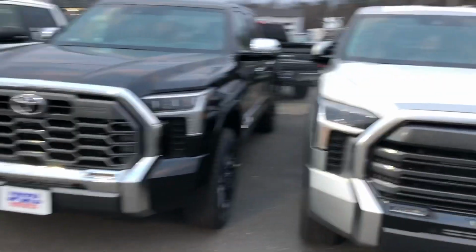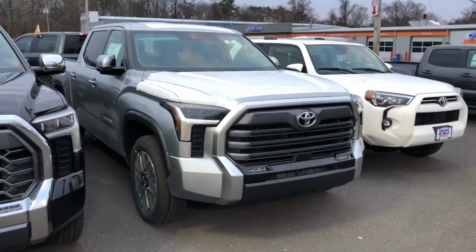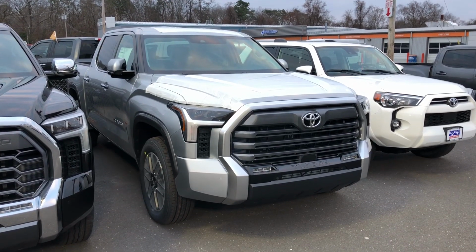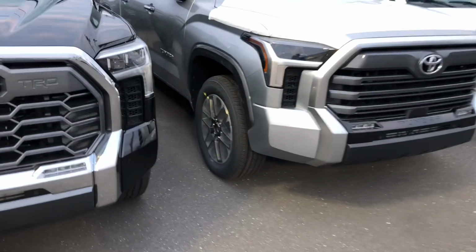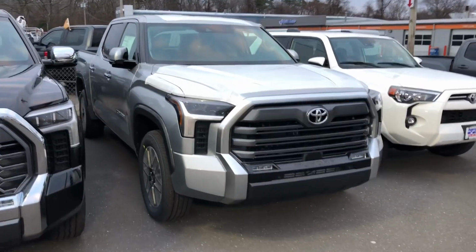So last but not least, we have a brand new Limited. This is actually good because we don't ever see these. This is a Limited with no TRD Off-Road package. Got the big 20-inch wheels there. Interesting design. This one just came in. This has all the shipping tape on it and stuff.